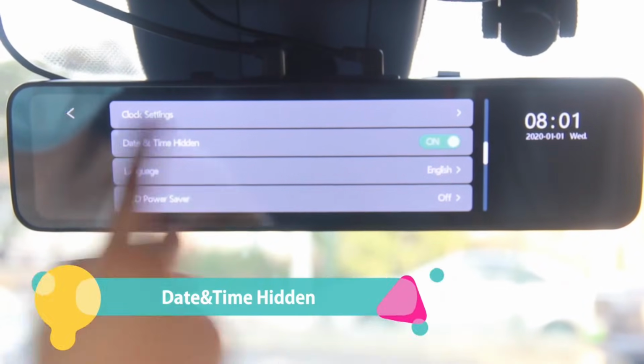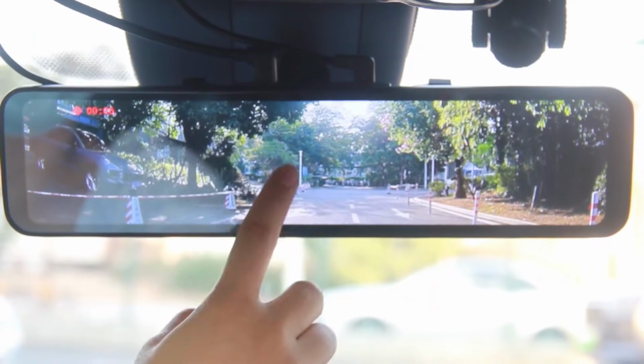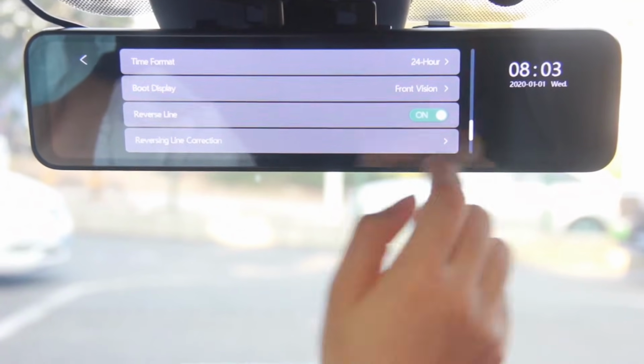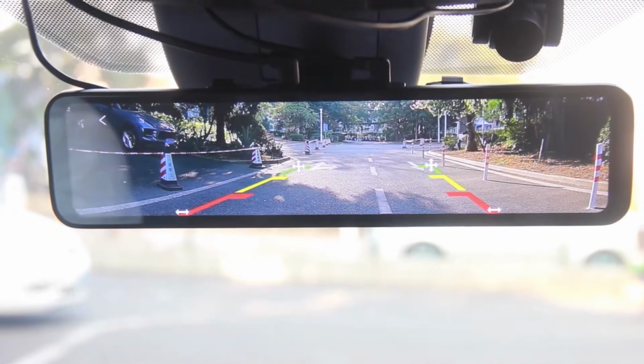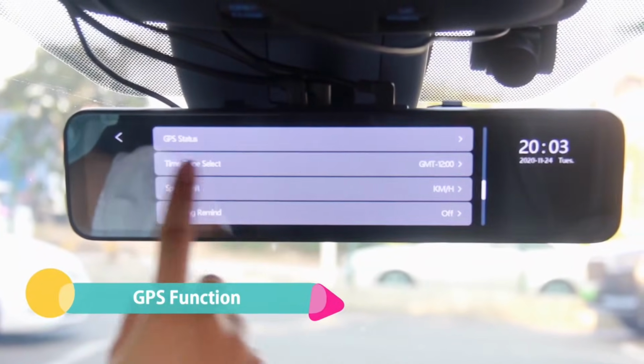With GPS logging included, you also get detailed location and speed data embedded in your videos, a feature that could come in handy for insurance claims or tracking routes. Installing the Dashcam took slightly more time due to routing wires for power and cameras, but the end result was a sleek, factory-built look that blends flawlessly with the vehicle's interior.